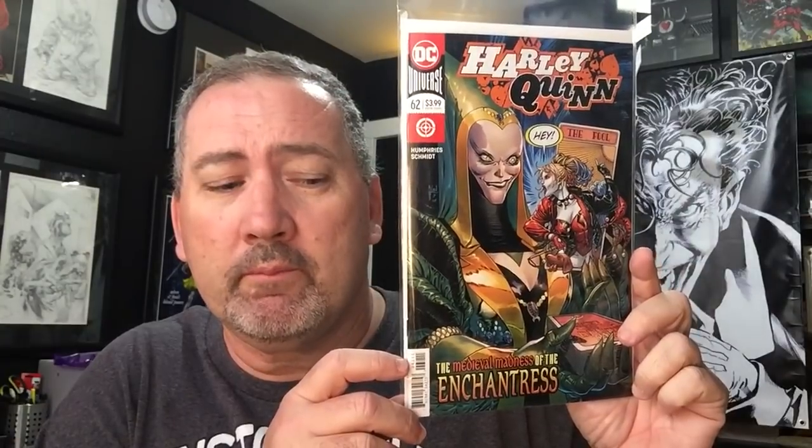Harley Quinn 62, regular cover. And then it wouldn't be a Harley Quinn without a Chubby Cho cover. Again, it just makes the ladies look a little thick, so he probably likes that. That's good for him, but I've just never really been drawn to that type of artwork as it relates to the characters that he draws. I bought this for the cover. This is kind of cool.